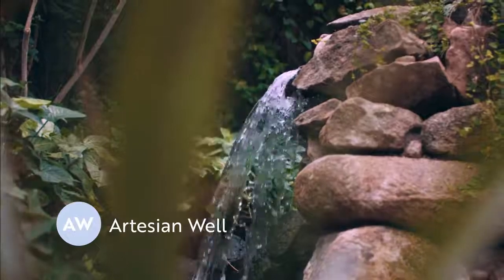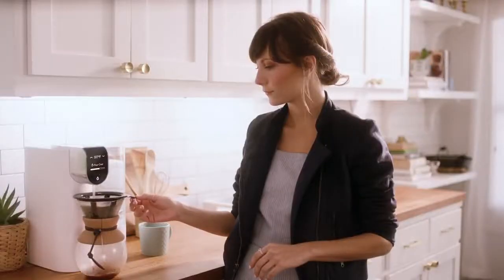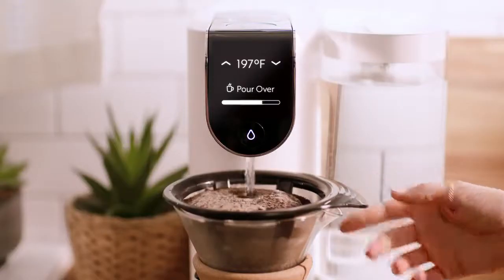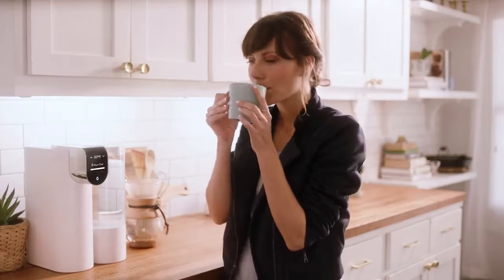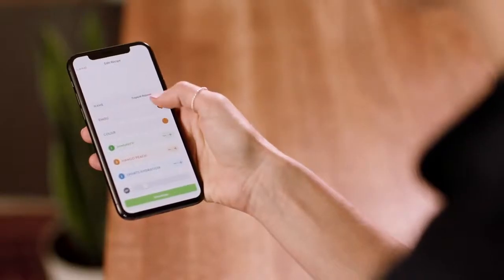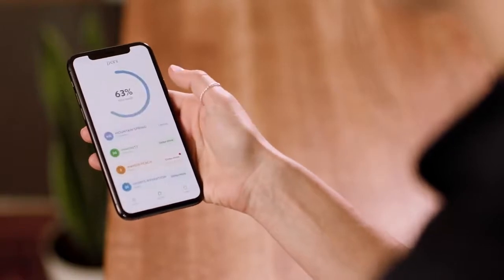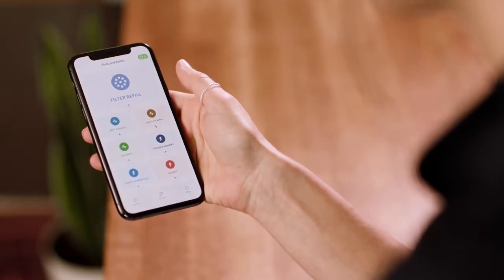Like this. Or this. Pani can also give you cold or hot water on demand at any specific temperature and amount. Coffee and tea drinkers? That one's for you. And with the Pani app, you have even more control. Mix multiple pods into one pour. Keep track of your filter status and mineral levels, and order more pods when you're running low.